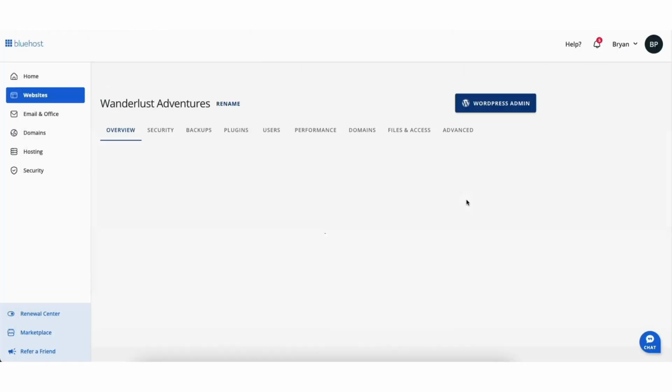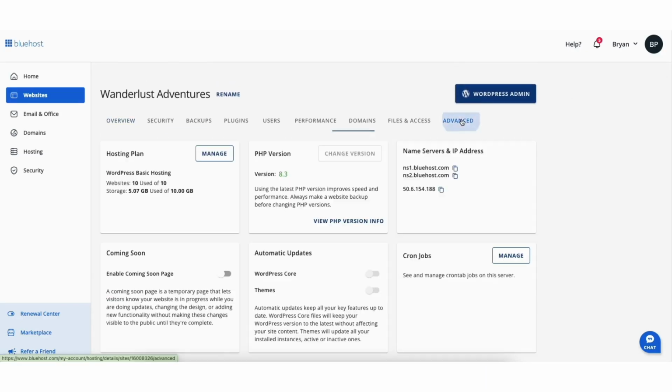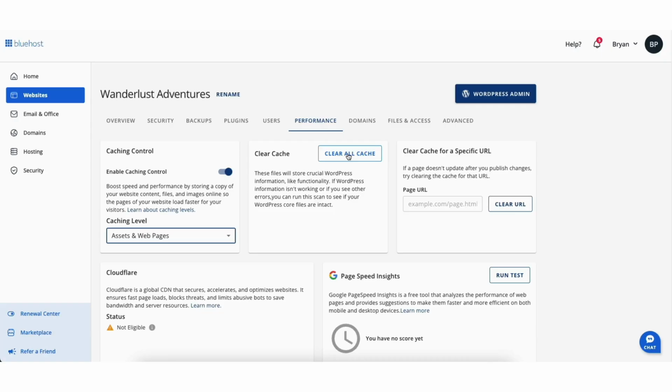If you click Settings, you'll be taken to the Bluehost overview page for the site. If you click Advanced, you'll see your name servers listed here in case you need them. If you click Performance, you'll see that you can choose to disable the caching for your site if you'd like. Underneath this, from the dropdown, you can change the caching level if you need to. You can clear all the cache for your site.